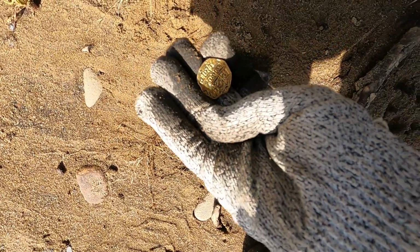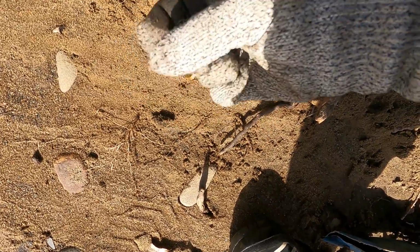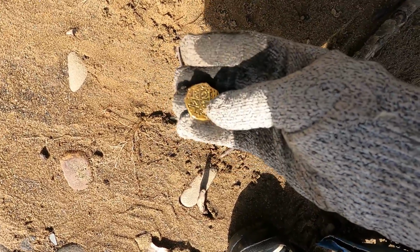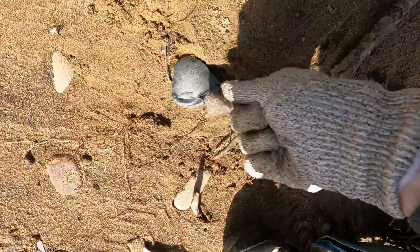Oh, wow. What does that say? You got a gold doubloon. Is this a gold doubloon? Do you think it's a gold doubloon? I don't think it's a gold doubloon. Surely not. Underneath a piece of pirate glass. Extremely unlikely.